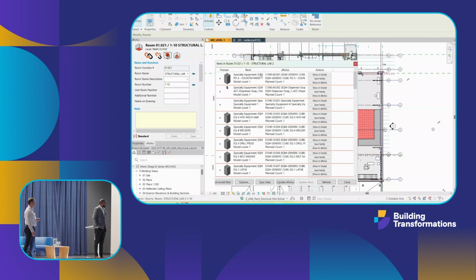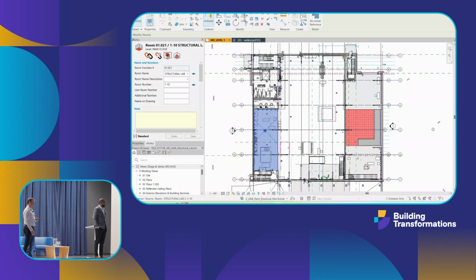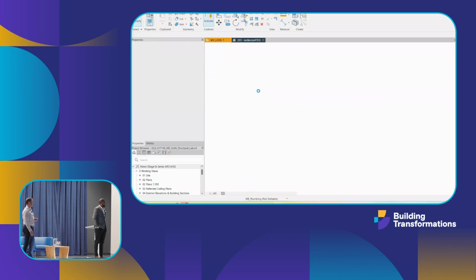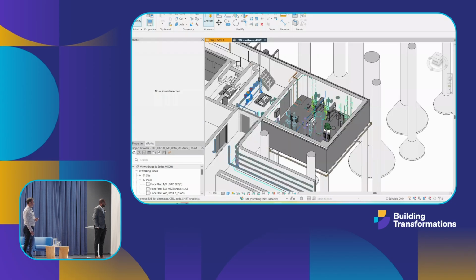We drill down into the items of the room. We can dig into the items that are within the space. Yes, it's a bunch of generic cubes. Don't laugh. That is the info the owner needed to see, basically the volume and the nomenclature. But there are cases where you need more info than that.